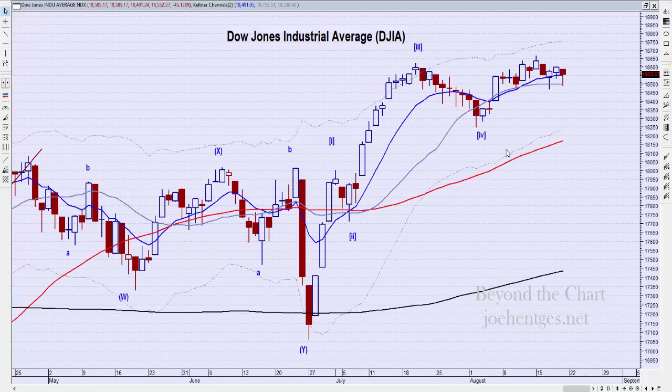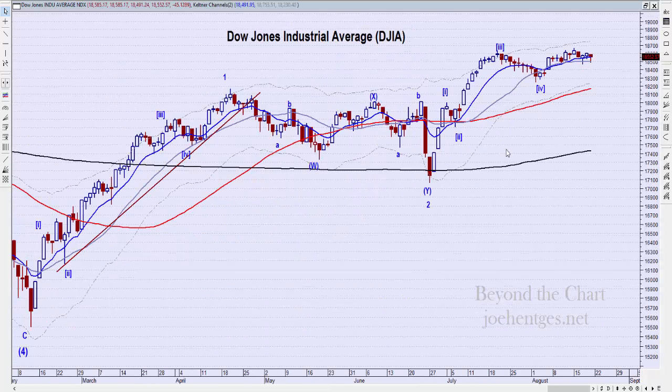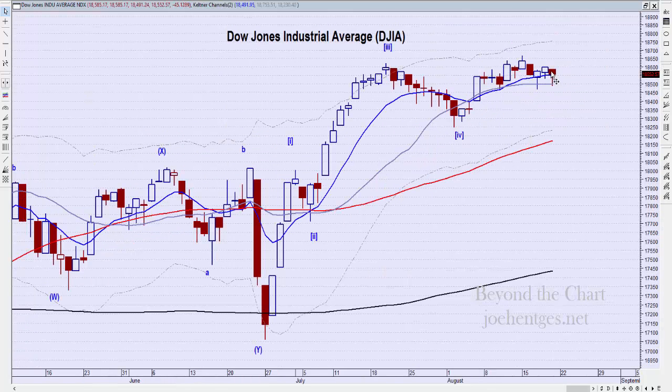Now I should say there's a little bit of a difference. If it's an up day and the close is below the open, it'll be a dark blue. But if it's red, that means it was a down day. All right, that's the picture.